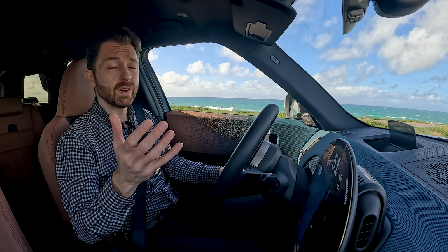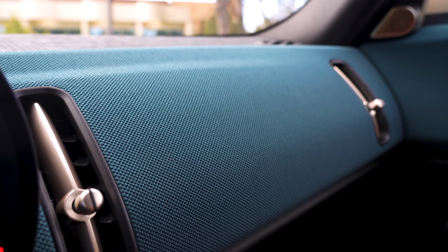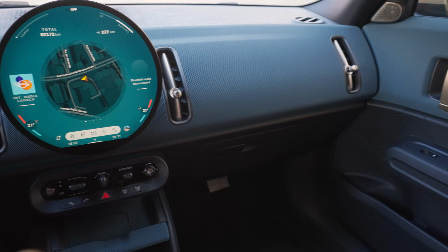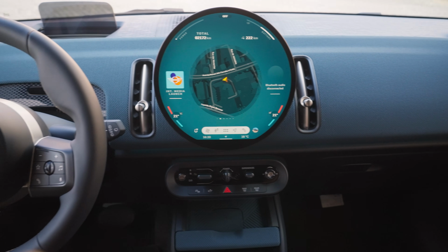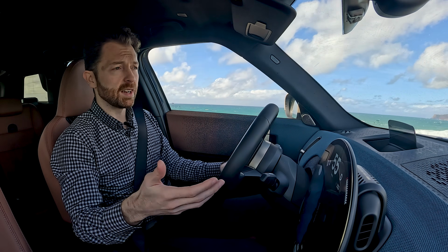Now beyond this beautiful circular display, I actually really like everything that's going on in this interior. The dashboard is covered with this weave design that's inspired by athletic sneakers and that kind of thing. It's a little bit harsh to the touch, but I think it looks fantastic. My only question is, how is it going to live to years of abuse? This, of course, is a car meant to be hauling kids and dogs and groceries and everything else. And so it's going to see a lot of things over the years, and I hope that it can hold up. But for now, at least, it looks fantastic.